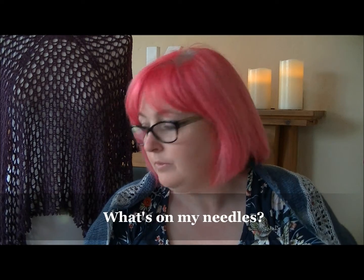So I think we will move on now into what's on my needles. As you'll have gathered from last week, or if you're just new, I am down to my preferred three WIPs, which is what I like to work on, just 3 WIPs. I have a garment, some socks and a shawl.